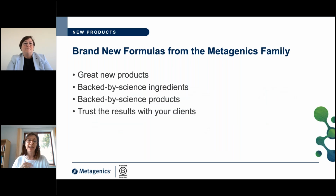So this is just saying that, again, we've got these brand new formulas coming in that we've managed to get, look at the feedback, look at the science. And I love that 4-step approach, that it's not just getting an ingredient that you think is going to work quite well. It's really then backing that ingredient with the science and the technology behind that ingredient, and then backing the product with the science. So looking at that product as a whole and how that's performed, and then getting trusted results.